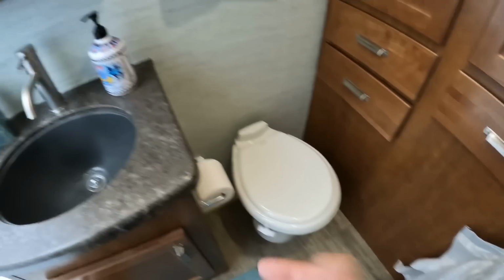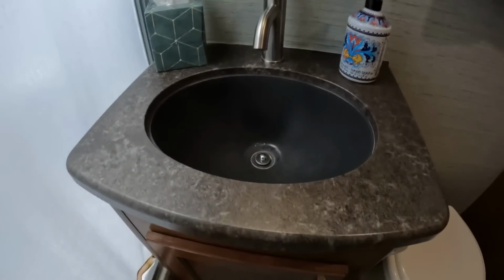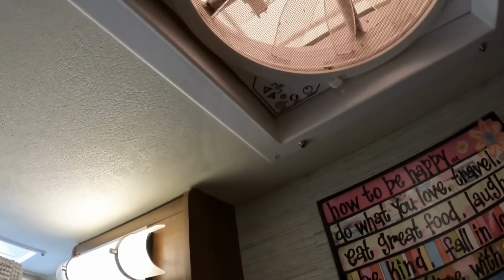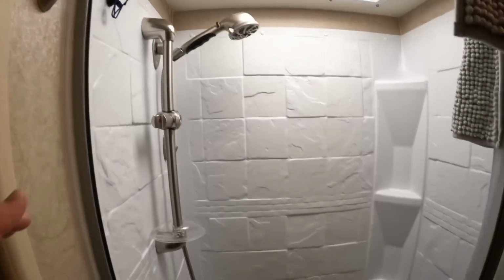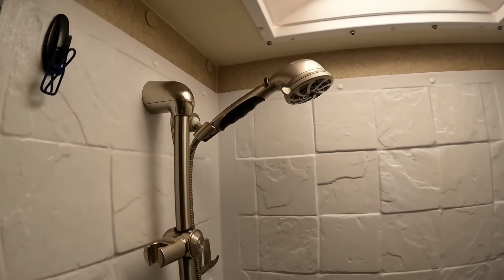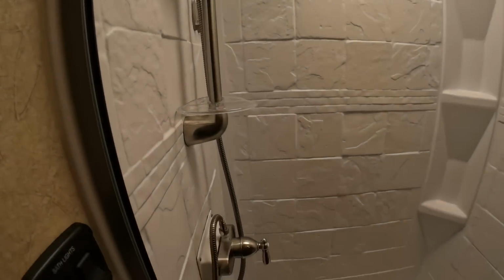Porcelain toilet right there. You have the sink right there. A little bit of storage down below, medicine cabinet up here. There's your remote for the other Max Air Fan Deluxe. And then here is your shower curtain. It comes back like that. It is radius, which gives you a little more room. We upgraded to an Oxygenics showerhead, which will stay with the trailer. It helps you save water, still gets good pressure, and has multi-functions.